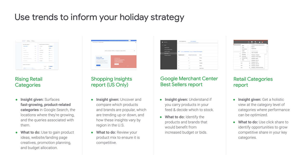It's got a lot of value. And what we are saying here is that as you develop your holiday strategy and your goals, it's really critical to take a look at the latest trends. The fact is that we've heard from retailers that many are not really sure how to go about finding and analyzing these trends. The good news is that this slide here highlights the tools that can really help.